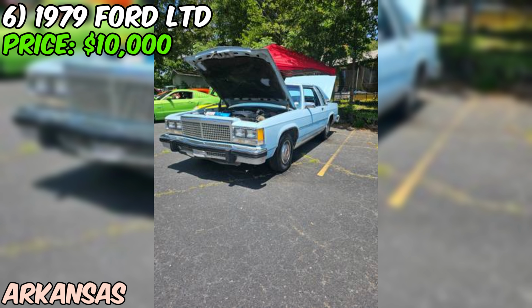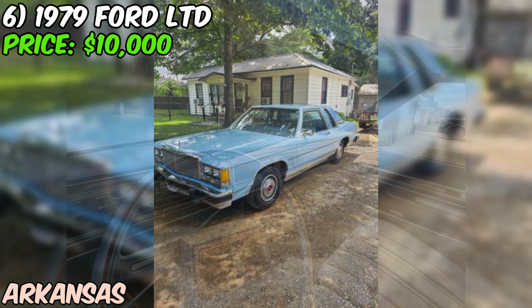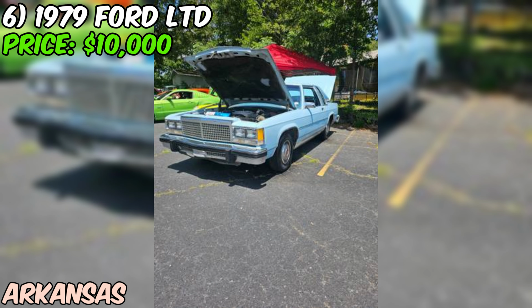Of course, as with any used car, it's always a good idea to inspect it thoroughly in person before making a final decision. While the seller describes the condition as excellent, it's important to verify this for yourself and maybe even bring along a trusted mechanic to give it a once-over. However, given the low mileage and original condition, this LTD seems like it could be an incredible find.